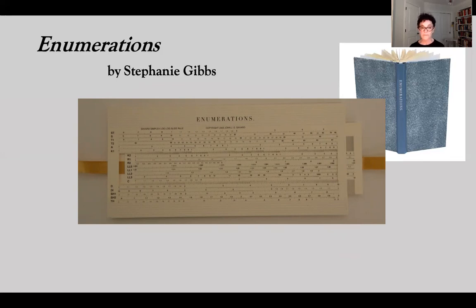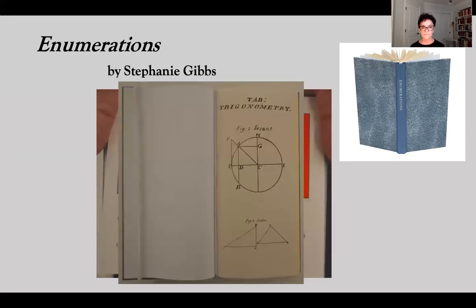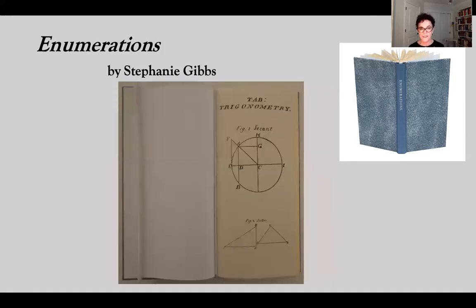This small booklet is a primer on base 10, binary, hexadecimal, and Roman numeral counting systems. Web programmers represent color in the HTML language by using 6-digit code representation. These 6 digits are hexadecimal numbers, which, when encoded in binary, correspond to specific color hues. And also within the clamshell is the book Enumerations.